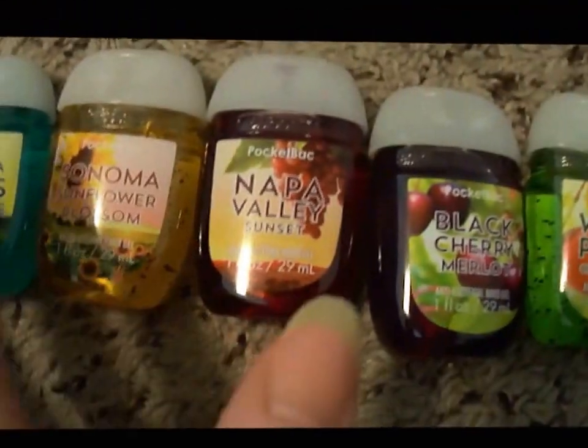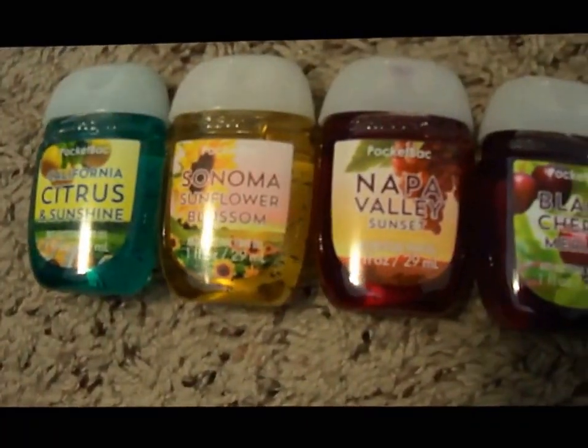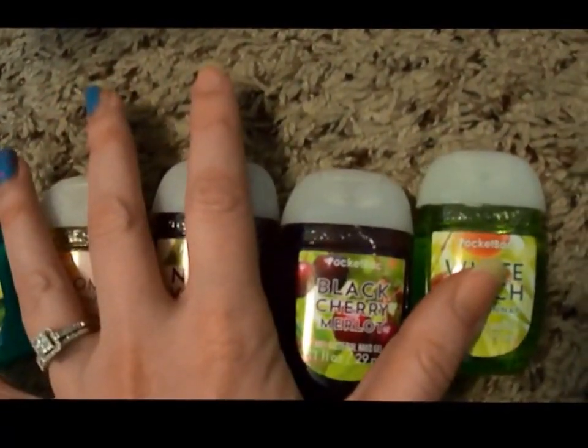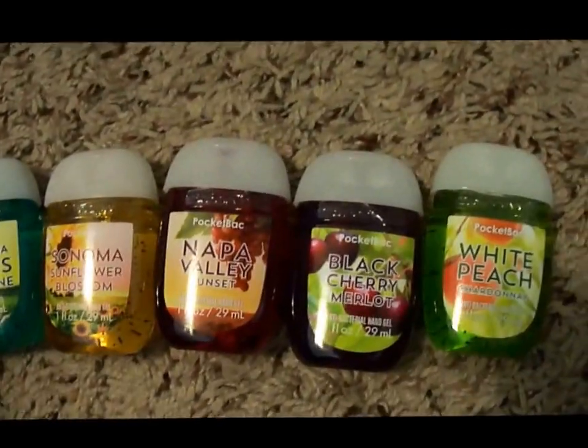So, okay, spent enough time on these guys. Let's move on to something else. Bottom line though, I really, really like these. They smell really good. I think they're really cute. Not bad for, I mean, they're $1 more than what they used to be, but $6, like, come on. Anyway, moving on. Let's see what else I got.